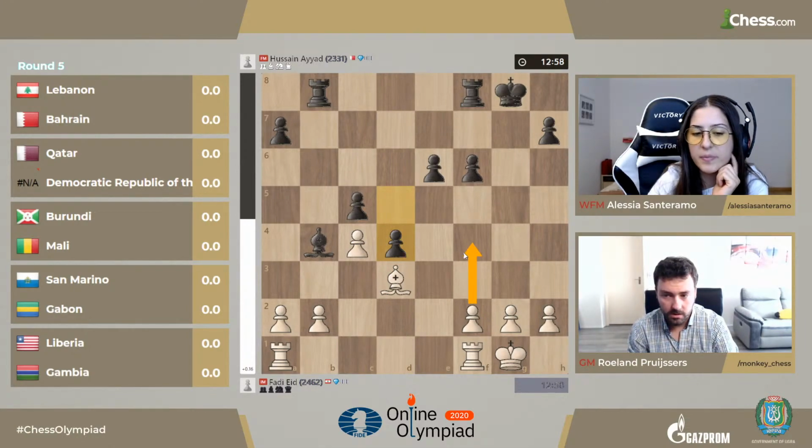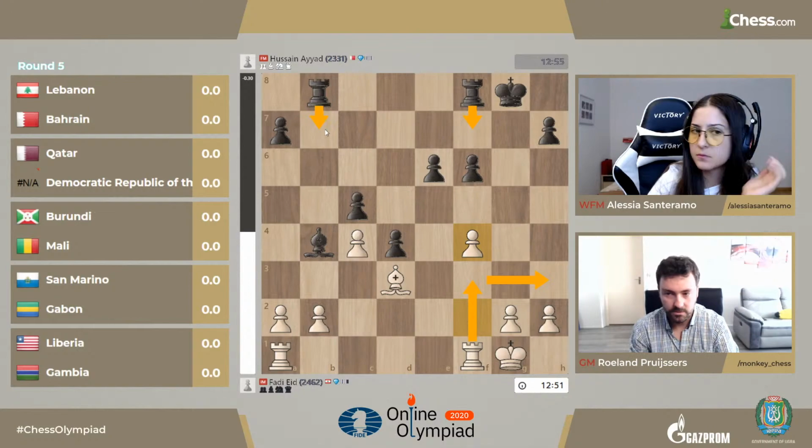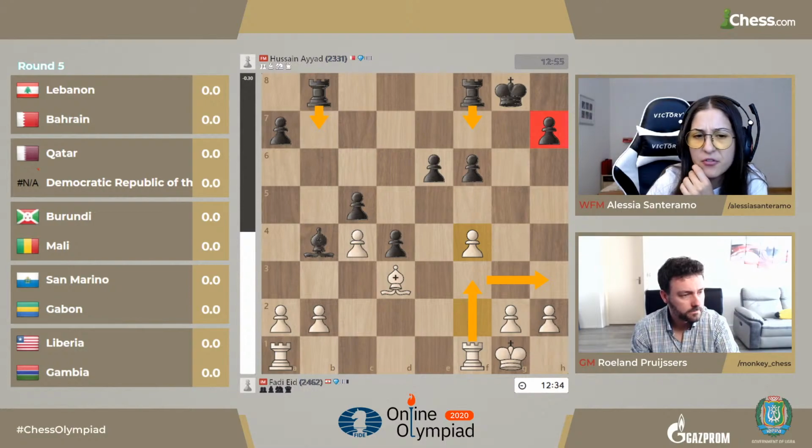But maybe f4, rook f3, rook h3. But the h pawn is also easily defended by the rook, for example, rook b7 or rook f7. So yeah, once again, it's not a lot, and I also don't really see a way for black to improve the position. Do you have a preference, perhaps? I don't think it is that much for either side. Yeah, maybe I even prefer black.